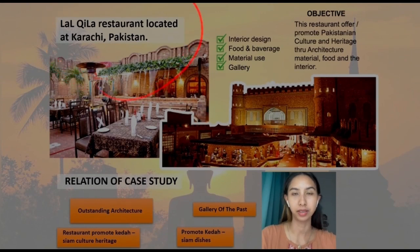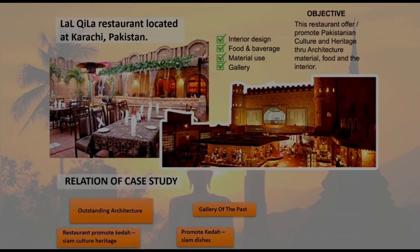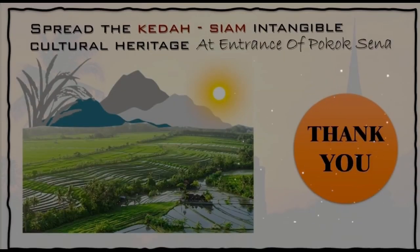Located in Karachi, Pakistan, the Lal Qilla restaurant also tries to promote Pakistani culture and heritage through architecture, food, material, and interior. It is very important to share culture and heritage with other people so that the history will stay and be a lesson for the future.